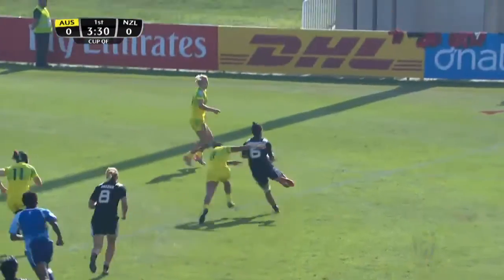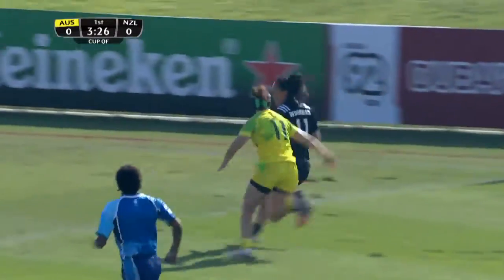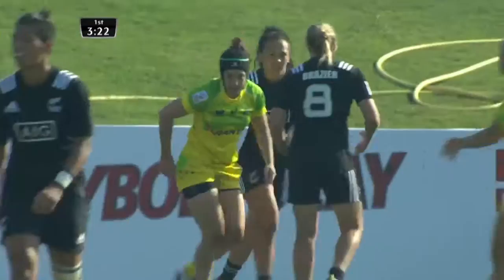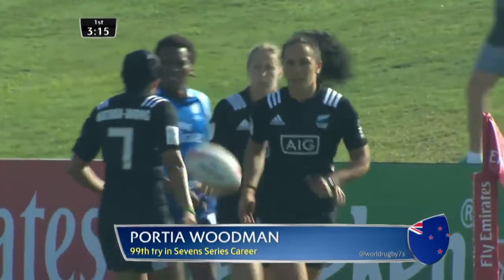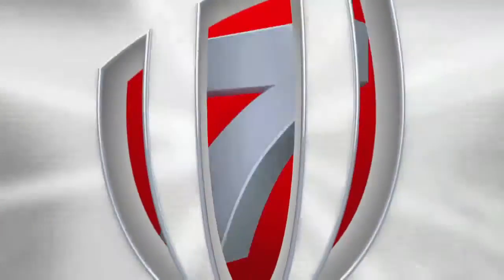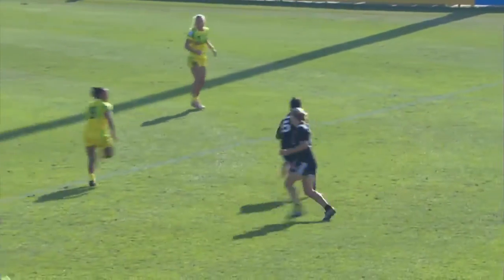Now the dummy from Broadman, and across it goes to Woodman, and she just goes right on by. That's try number 99 for Portia Woodman, and what a telling score. Now that's the New Zealand we know, isn't it? And with a little bit of class in the middle there, a Carlos Spencer style. Throw it to myself. Here it is here. Gal Broaden. This is what she does so well.